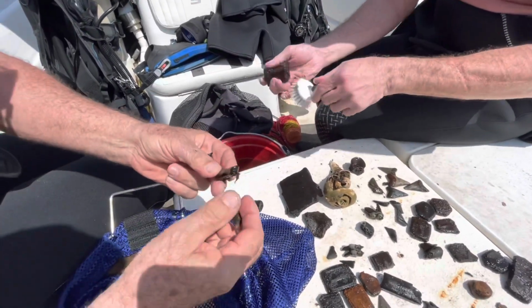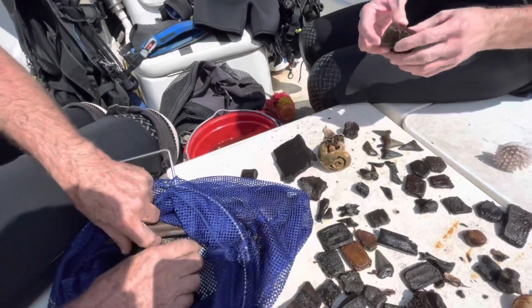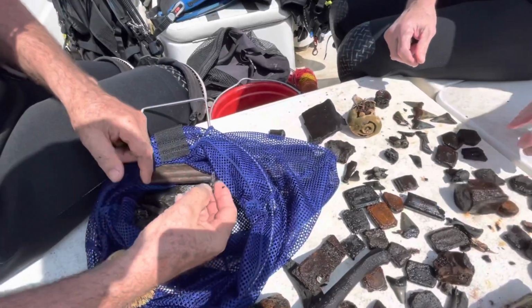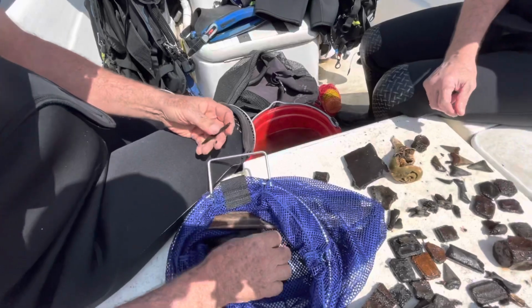That's probably deer. Toe bone. Toe bone, yes. I recognize that myself. But that's a fossil, though. Yeah, that's fossilized. So it's many, many... Yeah, it's old. And we usually try to clean these up before we get back to the house.